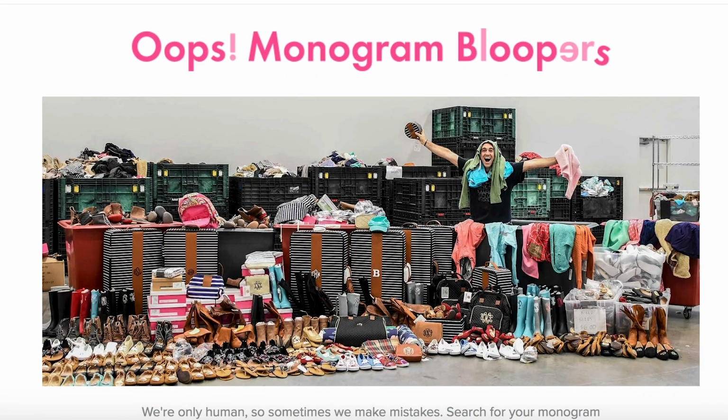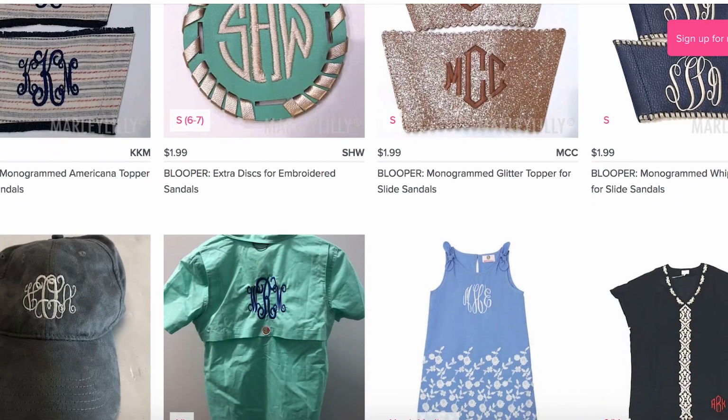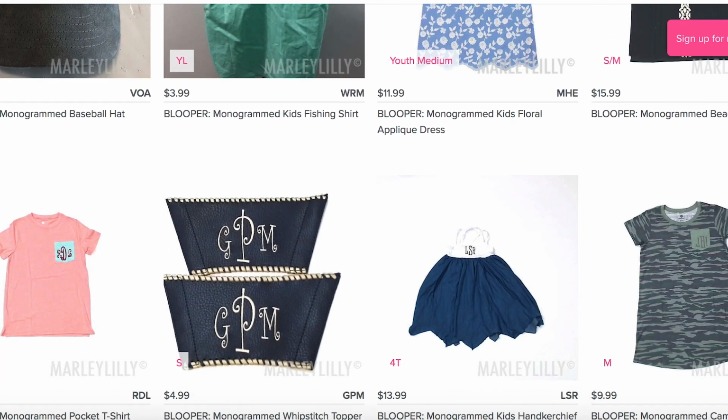They actually have a blooper section on their site where they sell items where maybe they've got a monogram wrong or there's been a return, I don't know. They sell these items for significantly less money. So you can either search for your own monogram on there and see what comes up, or you can just buy an item with the wrong monogram on it but for significantly less money. Whatever floats your boat.